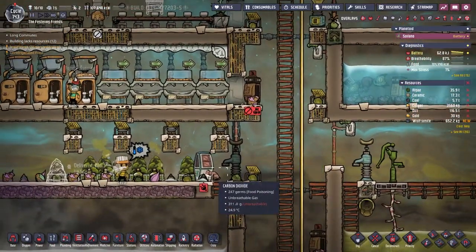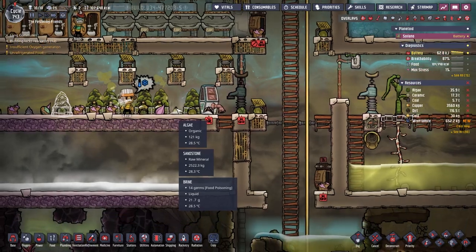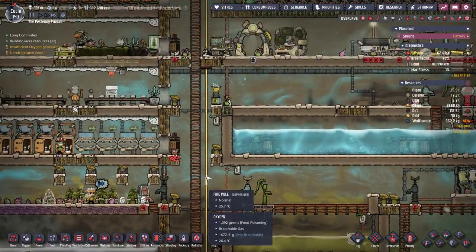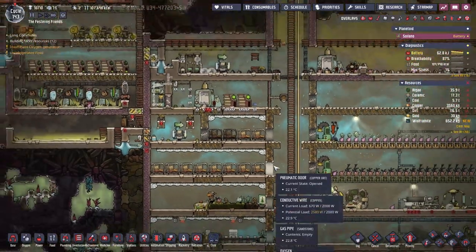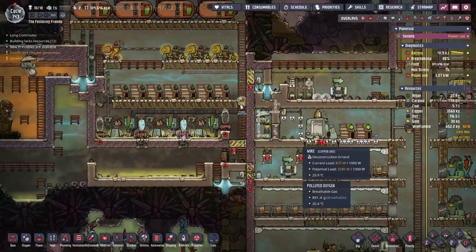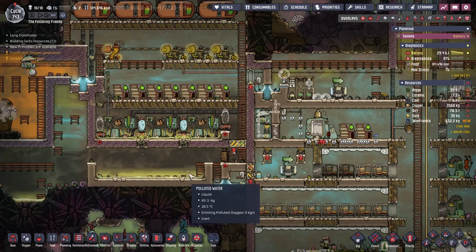Wait, what are you walking through? What do we got? There's some brine here, huh? Oh, I just noticed her cleaning off her feet there. We got a couple spots of brine sitting on the ground. That's not good. Let's do that. This is being deconstructed. That's fine. They'll put the power back in here. This stuff is okay over here.